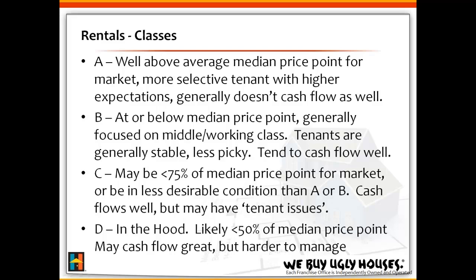C-class property is kind of the next level down, so it might be 60 to 75% of the median price point. This tends to be definitely a working class neighborhood. Folks are changing their own oil in the neighborhood and out in the driveway, and it just tends to be a little bit rougher, but still good hard-working folks that need a place to live. And so that's the beauty of the rental market, is everybody needs a place to live.